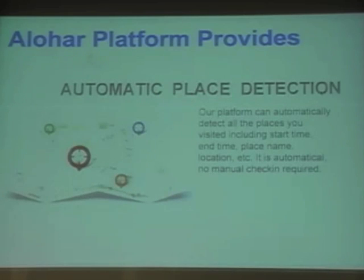We provide 3 basic features. Number 1, automatic place detection. A few minutes after you arrive at Best Buy, we can detect that and generate an event. And we can also detect automatically when you leave the place.